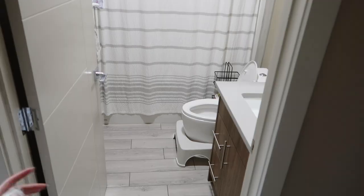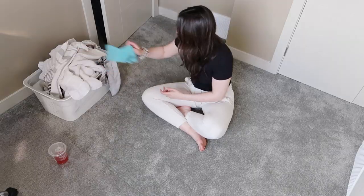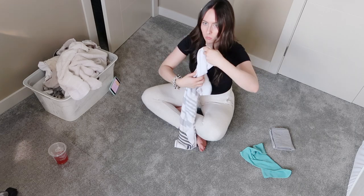Alright, just returning the clean bath mats to both of the bathrooms upstairs, and then let's get started folding some laundry.